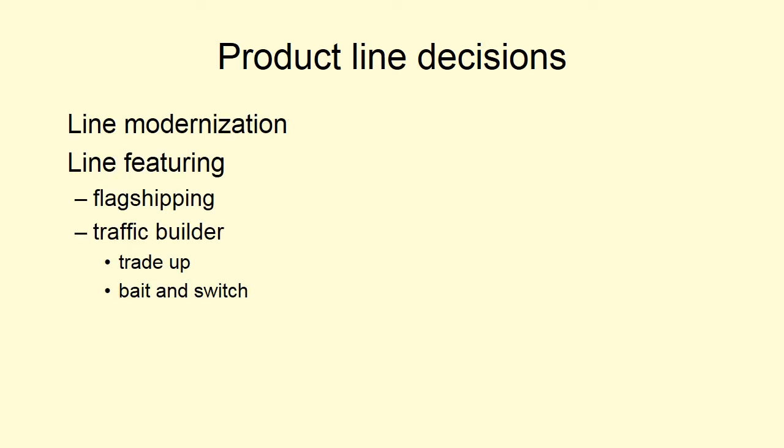Some other product line decisions involve the whole concept of line modernization. How do I keep my line modern? How do I modernize it? Buick just went through a decision process where they took some of their sedans out of their line and added another SUV to their line. This is part of their line modernization strategy.